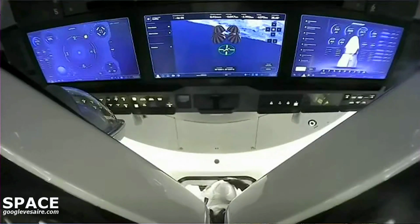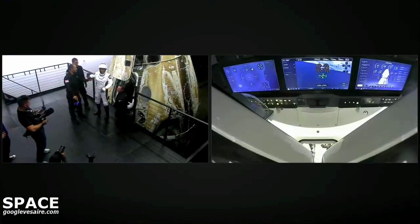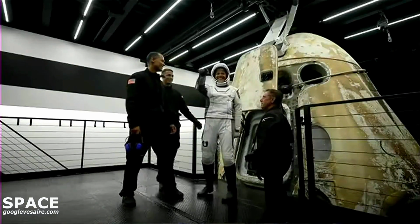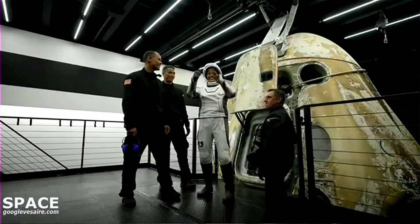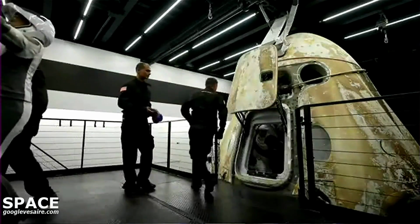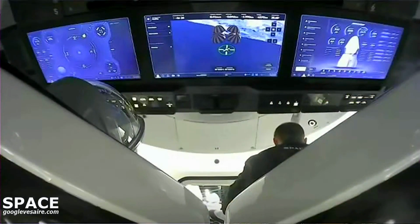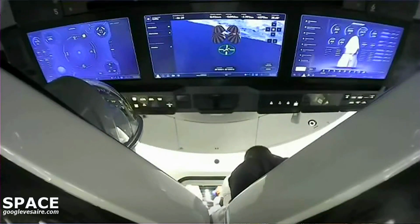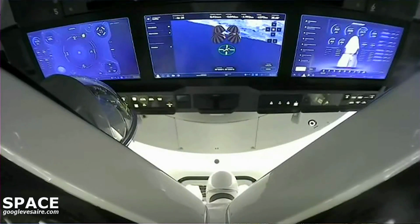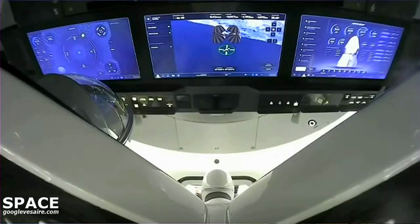And here comes Dr. Cyan Proctor. There she is, excited as ever. Dr. Cyan Proctor. Oh, I love it. Love it. Just strutting on down. I know, no problem at all. Looks like Mission Specialist Chris Sembrowski is up next to egress the vehicle. Looks like some dancing there.